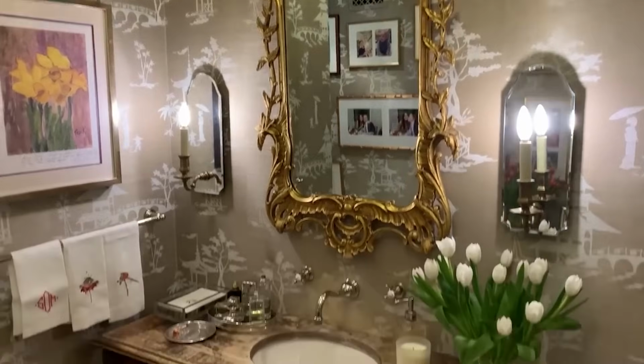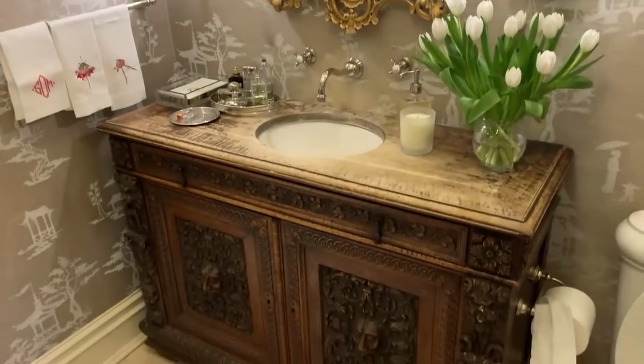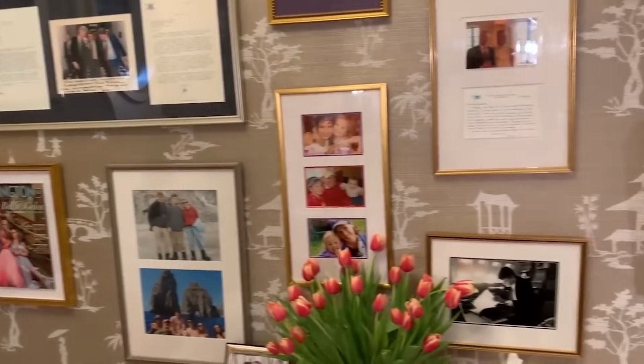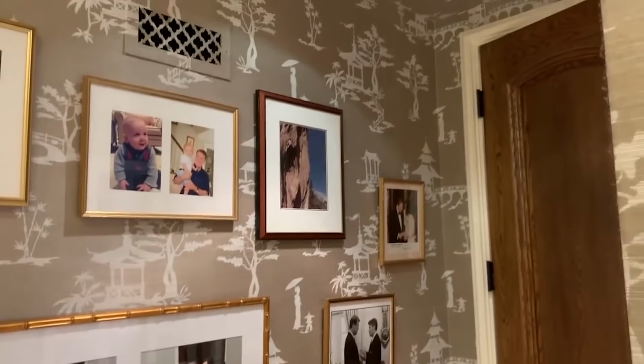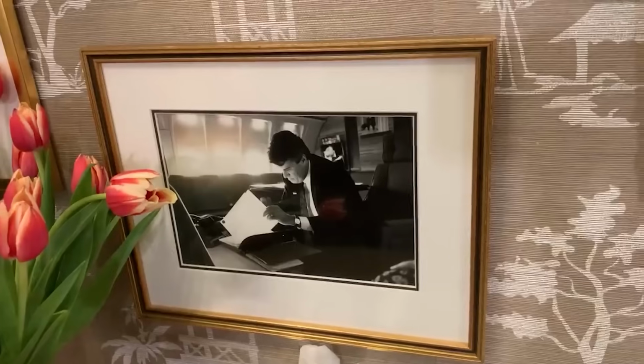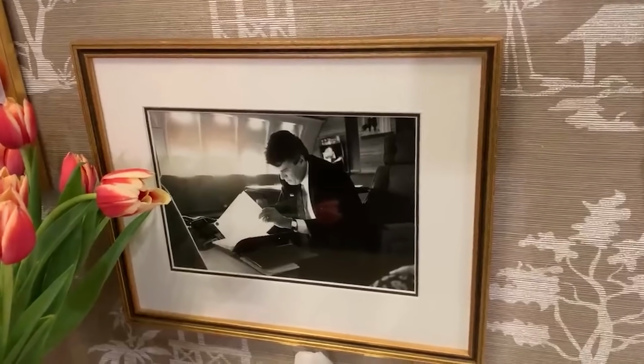We are going to go to the bathroom. When guests excuse themselves to go to the powder room, they're often gone for like 30 minutes because there are so many fun photos to see in here, and then they come out and they want all the stories. That is a magazine cover I did when I chaired the National Portrait Gallery. There are a lot of family photos, my husband on Air Force One, and a letter that I treasure from Secretary Mattis.